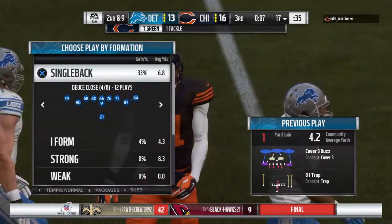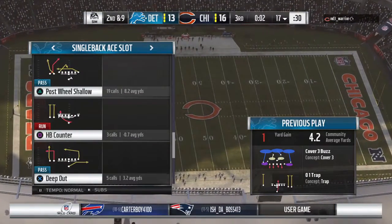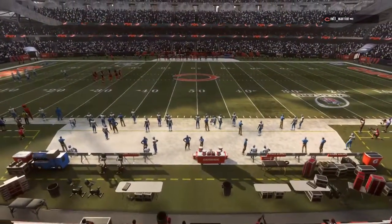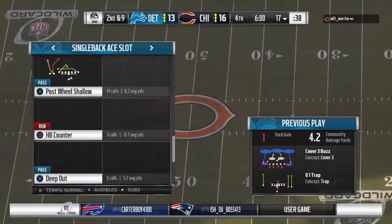Just a yard on the pickup there, and it'll bring up a 2nd and 9. Back now at Soldier Field. It's been a very hotly contested game to this point. Just a field goal separating these two teams as we get set for the 4th quarter.